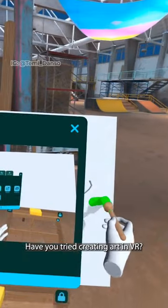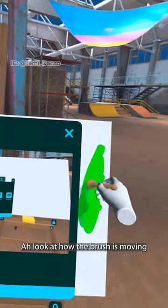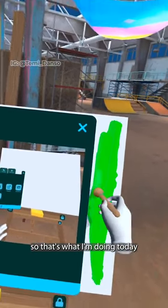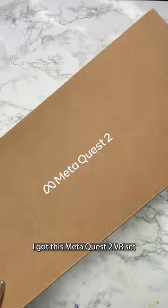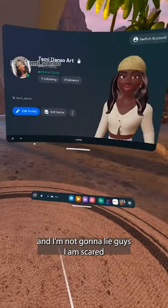Have you tried creating art in VR? Me neither. Oh, look at how the brush is moving. So that's what I'm doing today. I got this Meta Quest 2 VR set. And I'm not gonna lie, guys, I am scared.